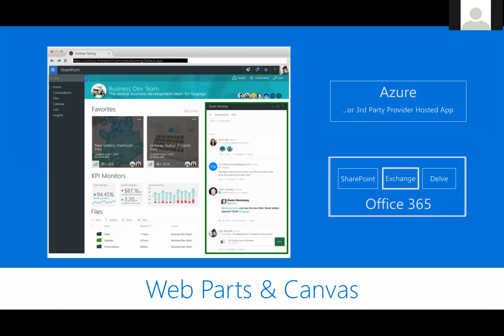So capturing data across Office 365 holistically. In this particular case, a team activity feed, where I can derive data not only from SharePoint, but from Exchange, from third-party provider-hosted solutions, all the way down to the Microsoft graph, and present that in a very meaningful way for the users. So how do you get started with the framework?